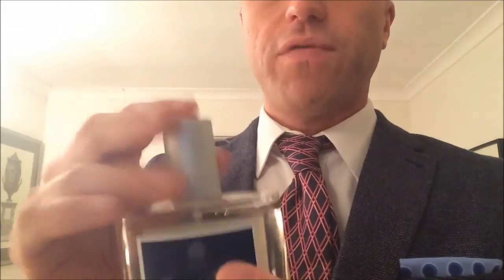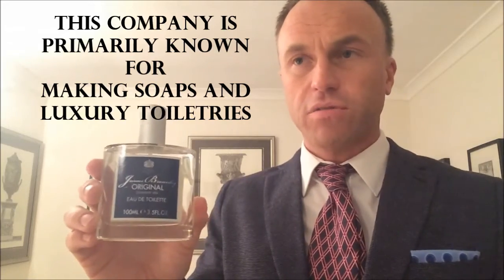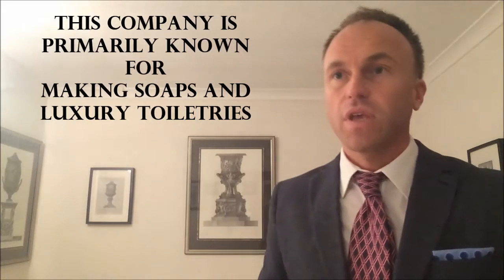But anyway, nice bottle. Cap a little bit plasticky and cheap, but nothing bad about it. If you told me this was from the niche house of James Bronnley, similar to Penhaligon's or something, I wouldn't be complaining about that presentation. It looks nice. So, more importantly, how does this one smell? Let's find out. I know it well, but I'm going to remind myself with a couple of sprays here.